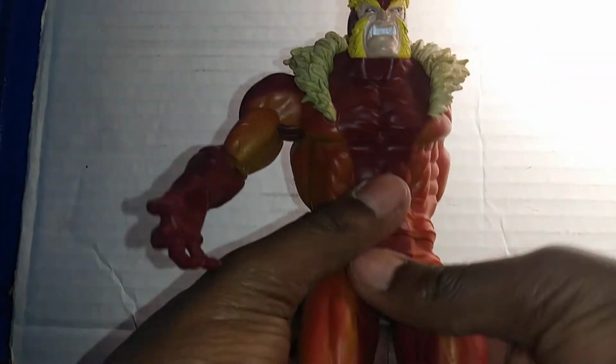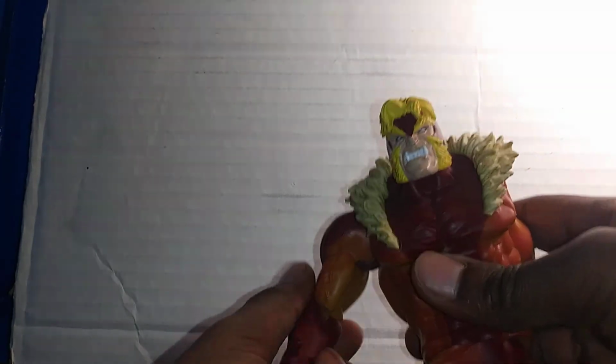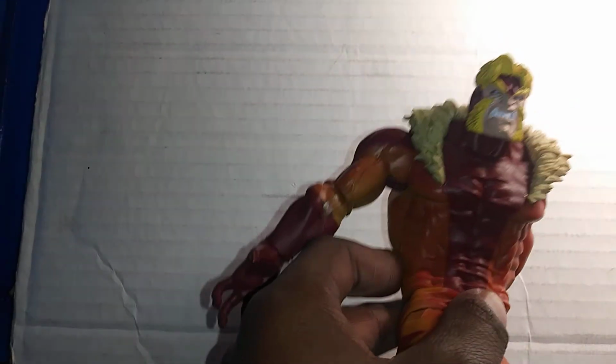He can rotate at the wrist. Oh my god, the waist. The hands, not much of a problem. The arms, the only thing I don't like about the arms is the bicep swivel. But this arm right here, I cannot get this thing to stay in for the death of me.